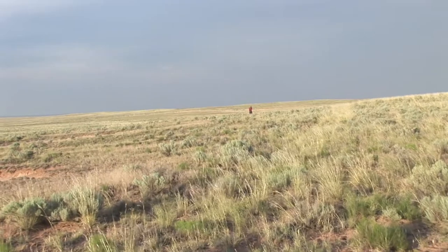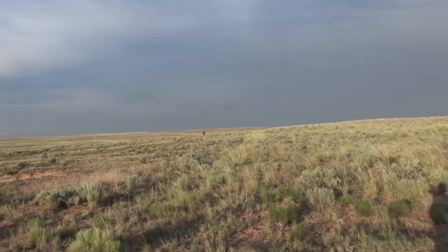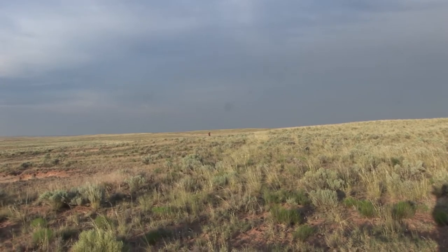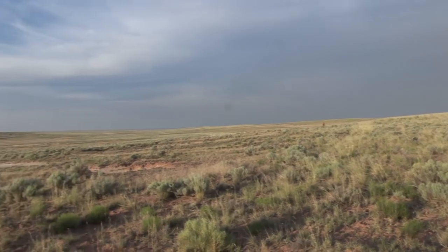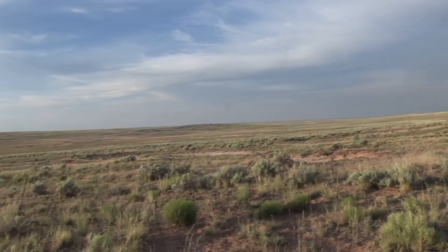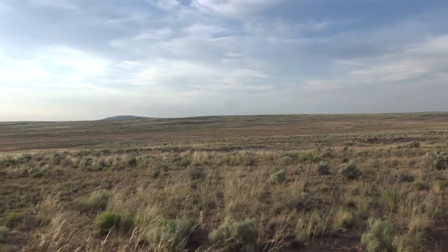And Ron calls this big view. Yeah, looks like we're getting rain over there. All right. Rain to the east of us. But that's a lot, another 40 acres. A quarter mile to the north.